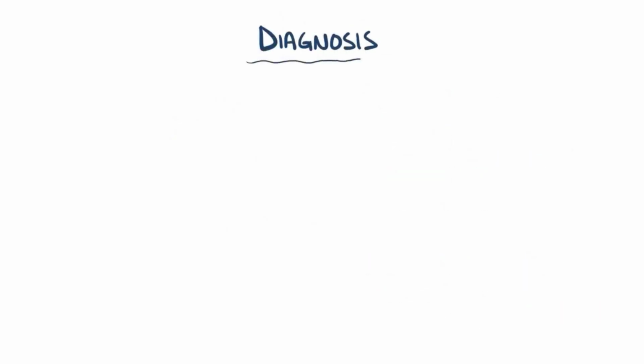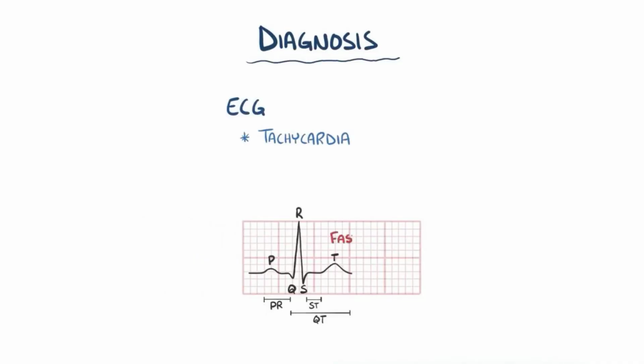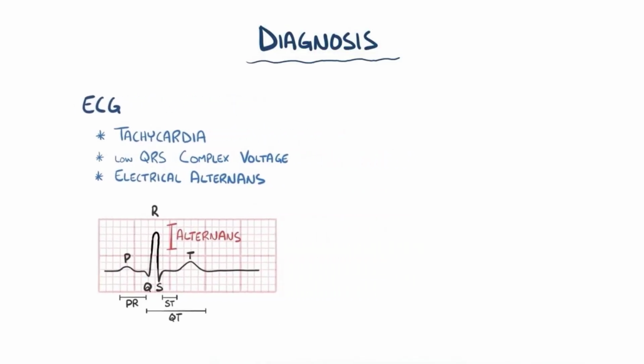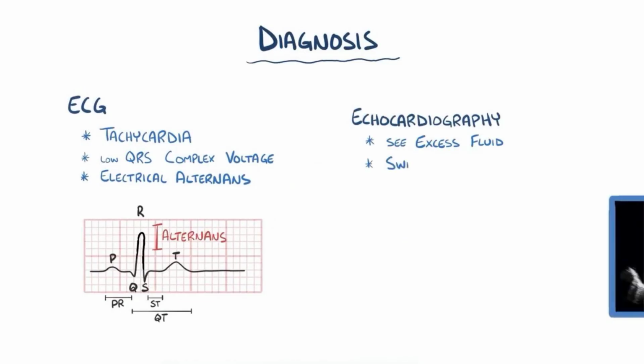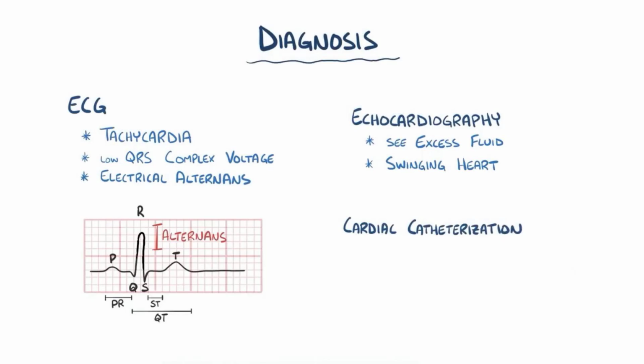A diagnosis of cardiac tamponade often starts with an ECG. Classic findings include tachycardia, a low QRS complex voltage, and electrical alternans, which is when the QRS complexes have different heights. Echocardiography can show the excess pericardial fluid, as well as the heart swinging inside the pericardial cavity. Cardiac catheterization measures the pressure inside the cardiac chambers. In the case of tamponade, the pressure in all four chambers is equal.